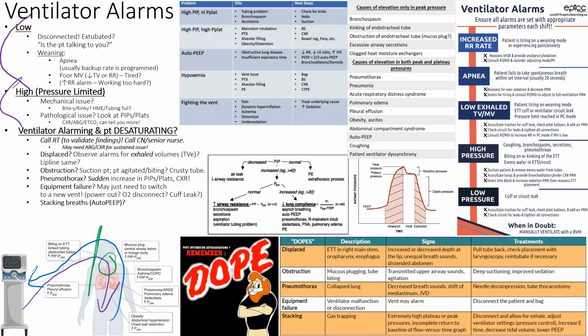So are they disconnected? Are they extubated? Are they talking to you? If you hear a patient gurgling and making noises, that's a patient whose cuff isn't inflated. That's one clue, and if you look at the ventilator, you can see low pressure alarms, especially compared to what they had before. When you're weaning a patient, you might have low alarms with apnea: they're not breathing, so you're not going to have higher pressures because there's no volume. And then poor minute ventilation: the tidal volume gets lower and the respiratory rate gets lower, which starts lowering your pressures, and you're measuring that over time.